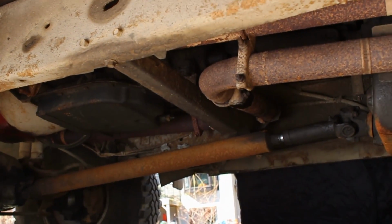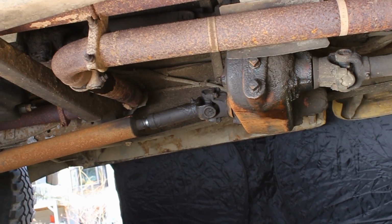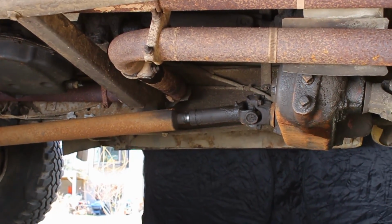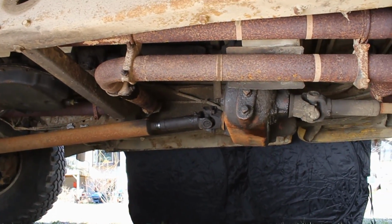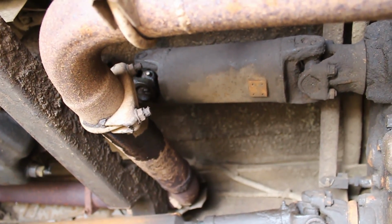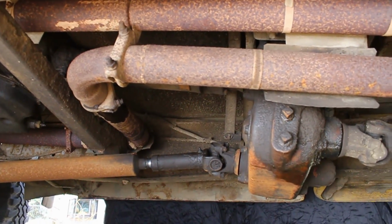The transfer case is the original Timken T221 4-shaft case. The same transfer case that GM used in the 2.5 ton trucks in World War II. And it was used up until about 1968 or so in Blazers and pickup trucks. But the latest ones were mounted directly to the transmission. This one's divorced, so there's a shaft about 1 foot long between the transfer case and the Turbo 400 transmission. That shaft I fabricated. The others, like I said, are from the factory.